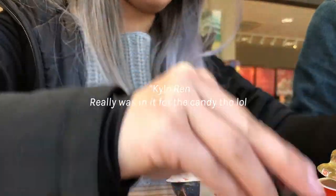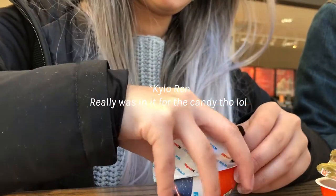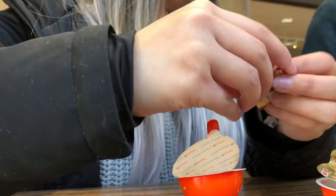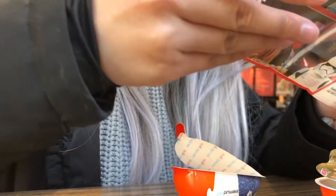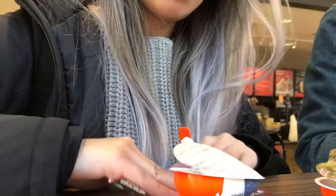I got, what's his face? Bad boy. Oh my god. Struggling a little bit there. Well, look at that. Aww. You got the 2%, like the, yeah. The 2. Oh, okay. Why did I get a Kylo Ren sticker? Or whatever this is.